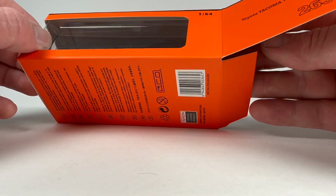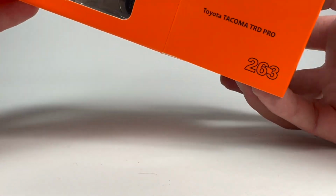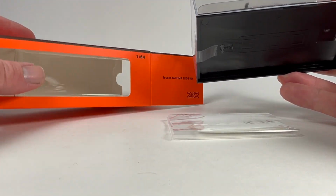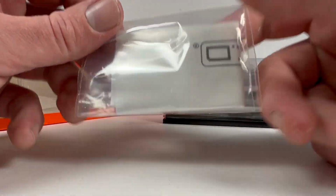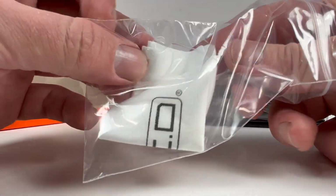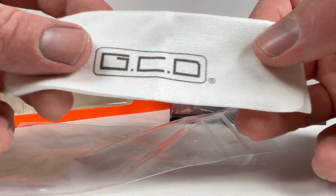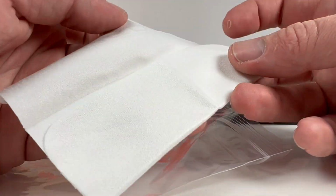Official licensed product from Toyota, or it's got the Toyota official licensing. Is that legit? Should be, I think. Ooh, does this come with a microfiber cloth? This has to be a first. Now this, I will tell you, this thing was not cheap. These never are. I have never had diecast come with a microfiber cloth before.